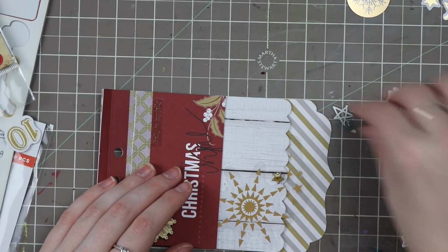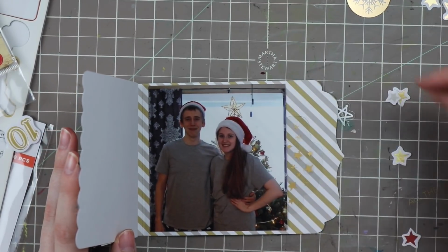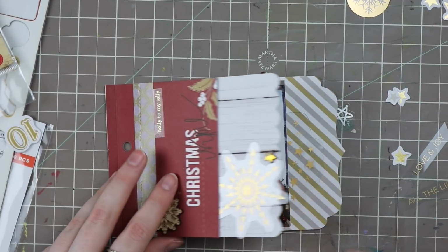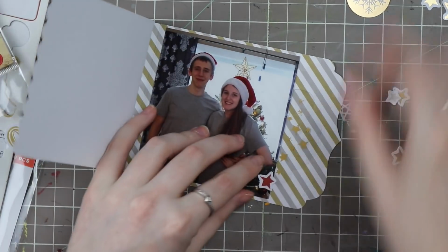I do want to decorate this outside for this section a little bit more because it's kind of plain. It's silver gold and then with gold stars. I have some word acetates and then some cardstock stickers, or cardstock pieces that I thought about using. And it just really needed a little bit more dimension. I like the wood veneer on the front.